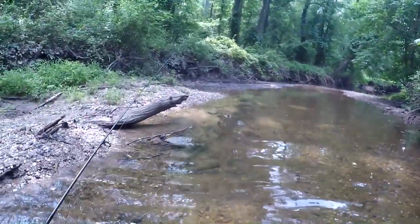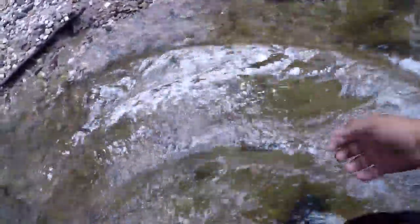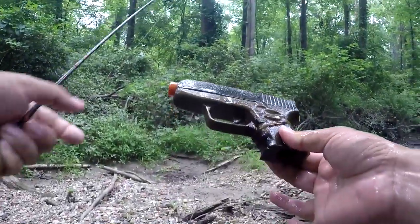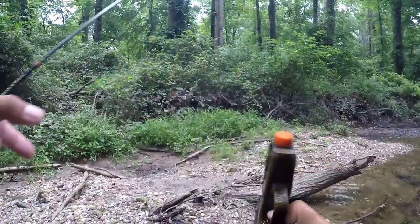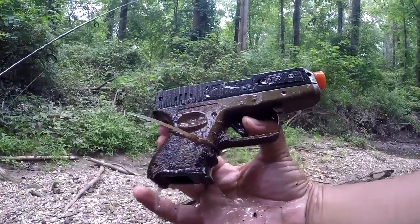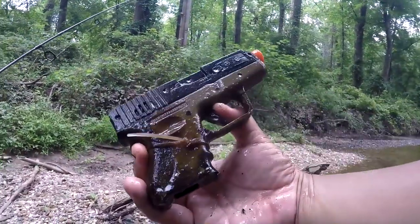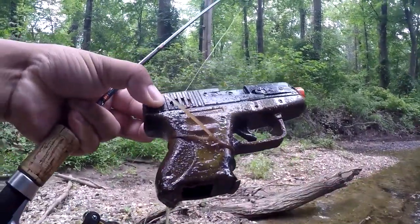Huh. So weird. Oh, look what we got here. What is this? Cool find of the day. I found one of these before back in the days, huh? A little toy gun, best find of the day, because the fish are definitely not collaborating.